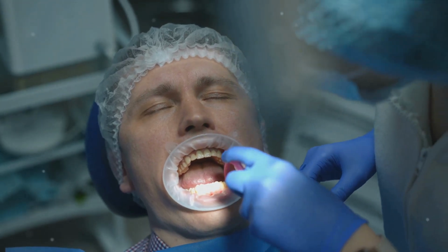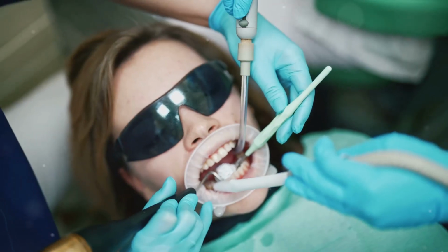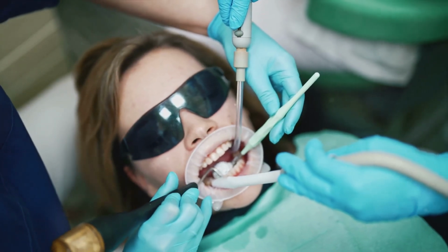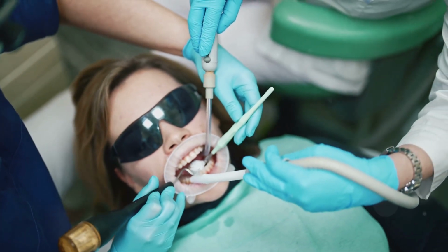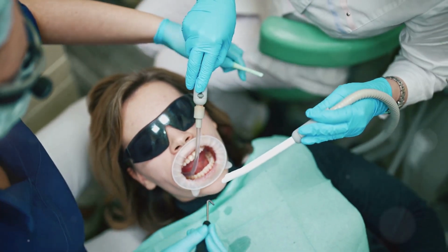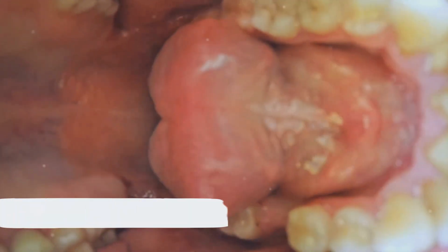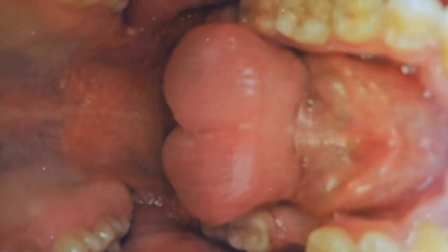But what happens when saliva production goes awry? Disorders like dry mouth or xerostomia can occur, leading to difficulties in speaking, eating, and maintaining oral health. It can be caused by various factors including medication side effects, aging, or certain medical conditions. It's a reminder of how important saliva is to our daily comfort and overall health.